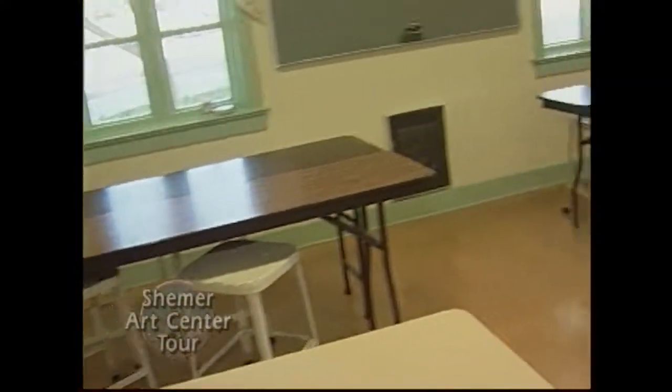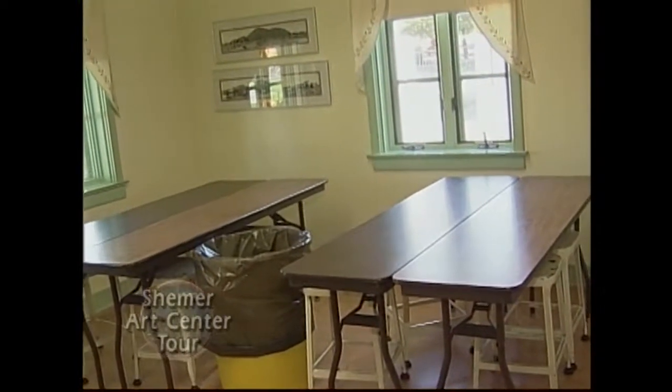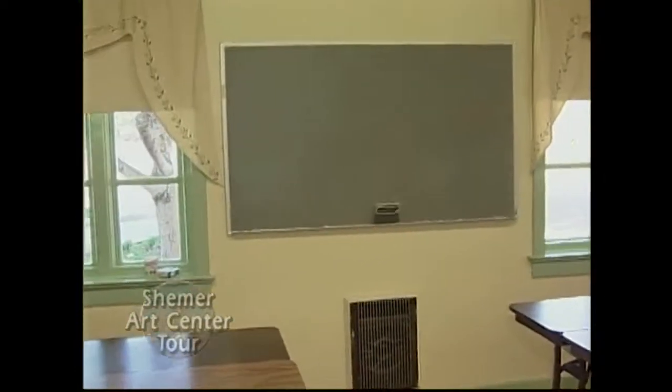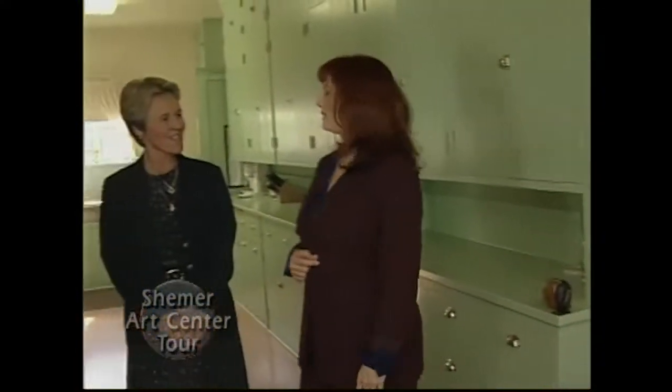Now, this is used right now for what? This is one of our classrooms. Oh, okay. And it's a very comfortable space for kids. And then we have access to the oven for the cooking classes and such. And oh, great. So kind of a little bit of a home ec class goes on in here. That's correct, as well as art.